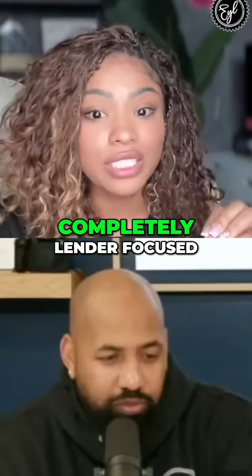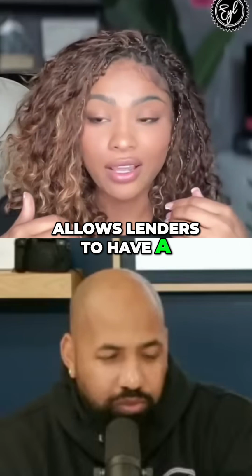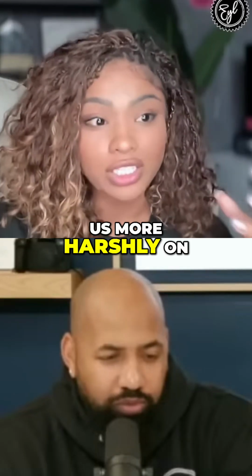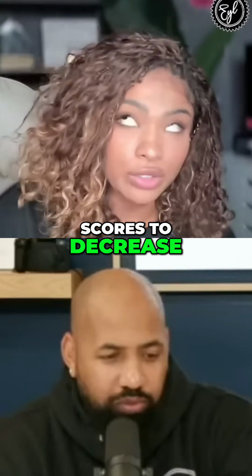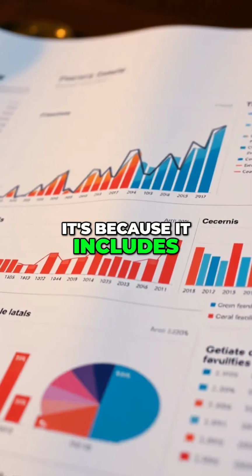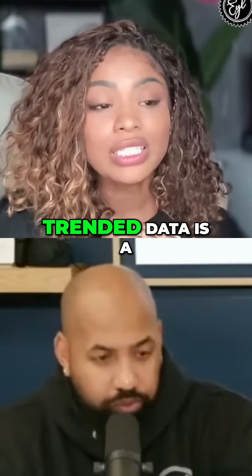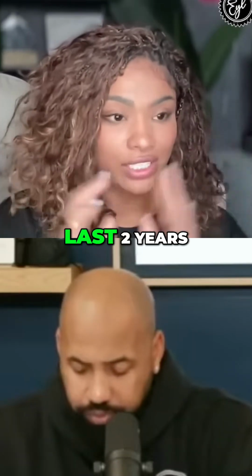And FICO-TNT is completely lender focused, meaning it allows lenders to have a more detailed view and grade us more harshly on certain things, which will cause most of our credit scores to decrease, by the way. But yeah, FICO-TNT is lender friendly because it includes what's called trended data. So the T in FICO-TNT stands for trended data. Trended data is a video screenshot preview of our credit activities, our activity on each credit account for the last 2 years.